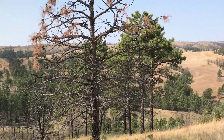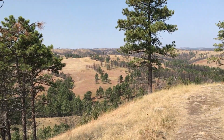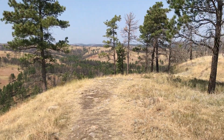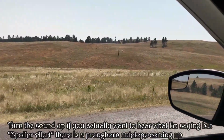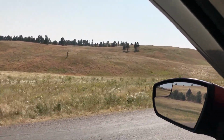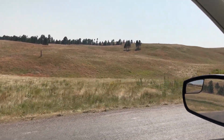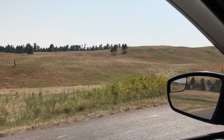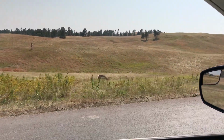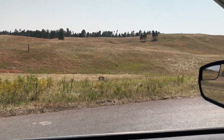Even though we haven't seen any animals, it is just breathtakingly spectacular and majestic, which I've probably said 26 times on this trip so far. There's a deer, slash, I think it's technically a pronghorned antelope. I don't know if this will actually catch up on the sound at all. Man, we can't even see him. Oh, he just disappeared. He's right there, man. Oh, there he is. Look at him. Look at the little guy.